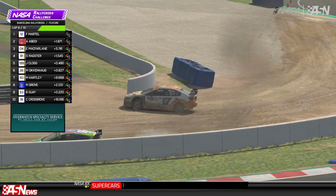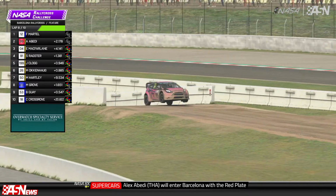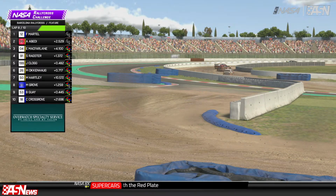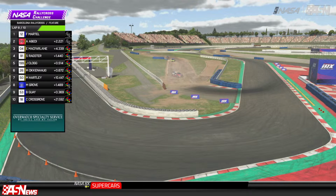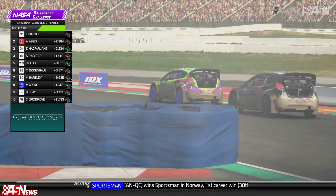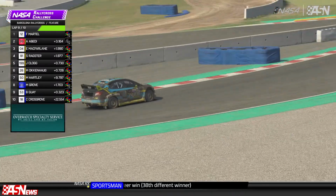Crosgrove stayed out of the way, got blue flags for the race leaders. They will have to joker. Take a look at the sportsman battle. Matt Grove still leads. He still has to joker, but he still holds the lead over Benjamin Gay. Jokering is Martel and Abetti. They come out ahead of McFarland, but just barely, as we take 2 laps to go.